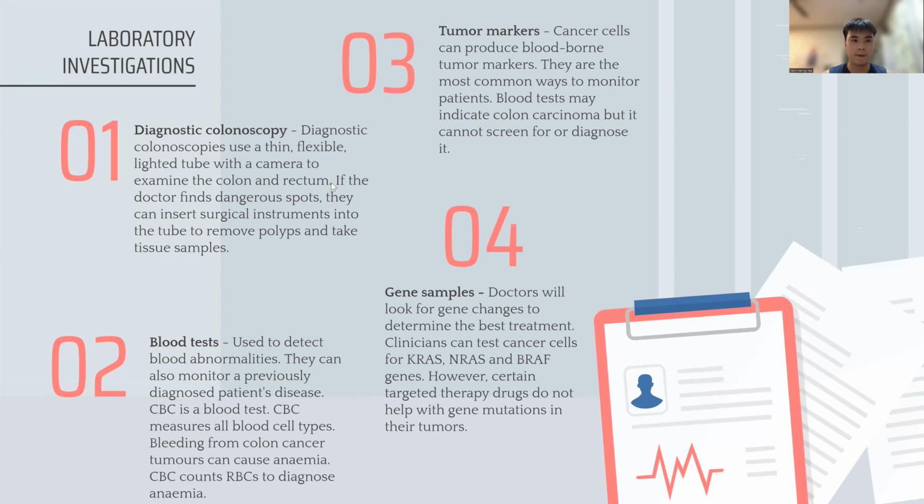So the laboratory investigations that can be used to diagnose colonic carcinoma are diagnostic colonoscopy, which uses a thin, flexible tube with a camera at the end to examine the colon and the rectum. And if the doctor finds dangerous spots, they'll insert special instruments into the tube to remove them and take samples.